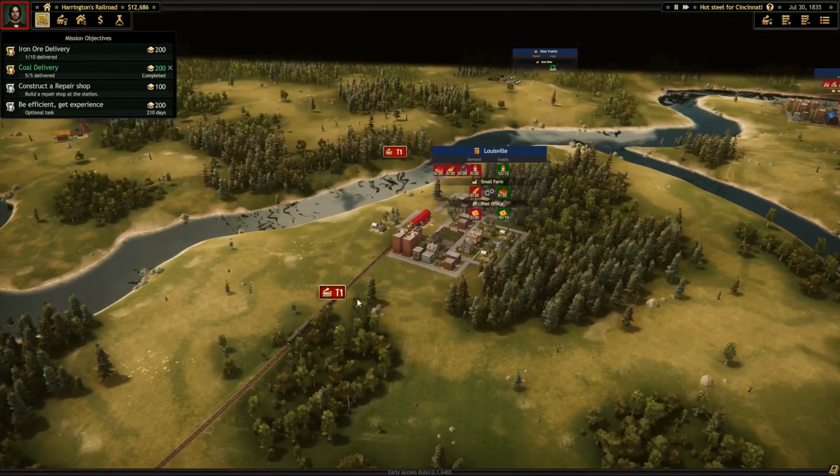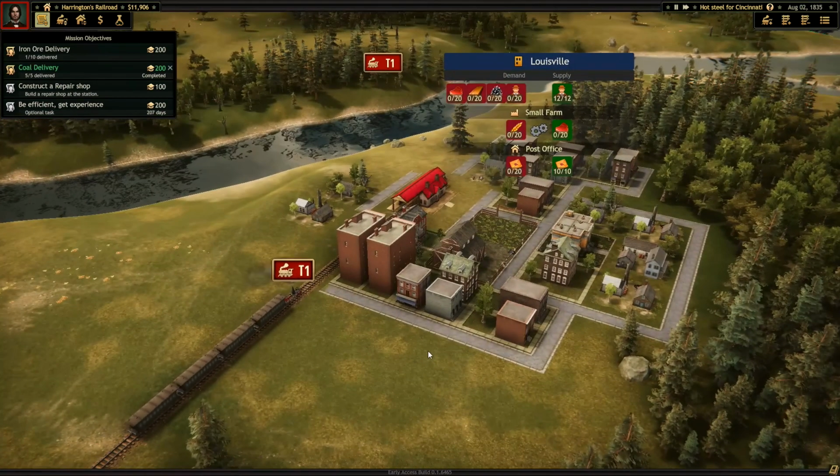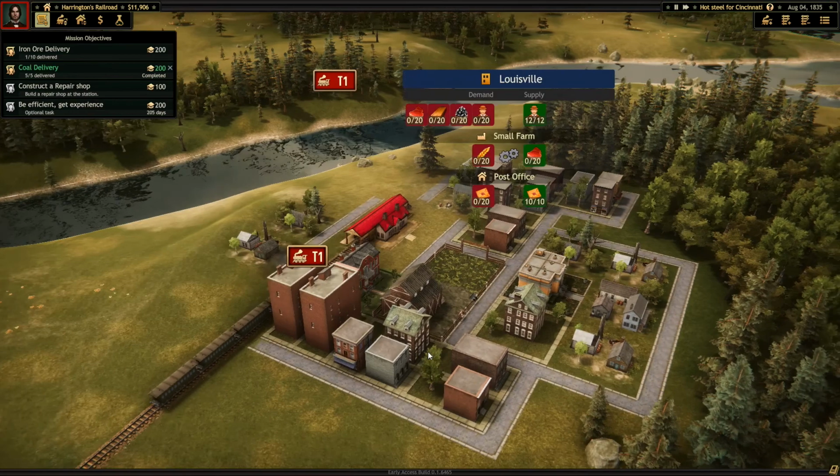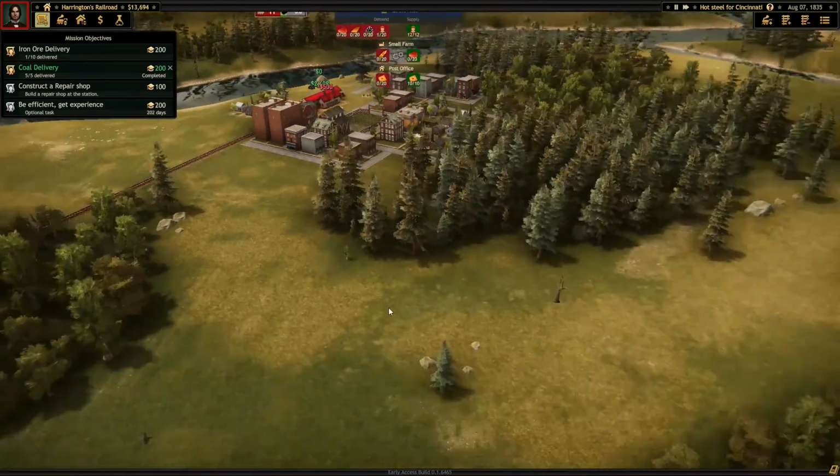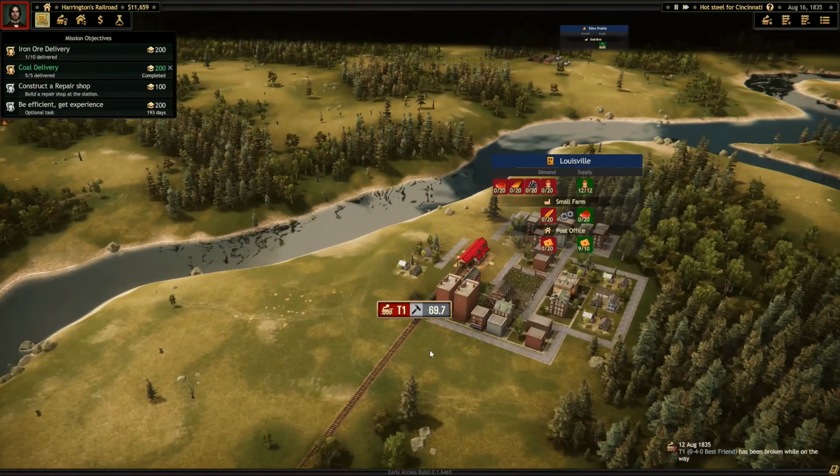T1, you've only broken down 2 or 3 times on the way here. Are you going to be able to make it here? I bet you don't make it here without breaking down in the station. I bet you don't. Prove me wrong. Okay, you proved me wrong. Fair enough. Yeah, the T1 has broken down again.